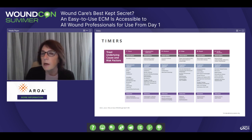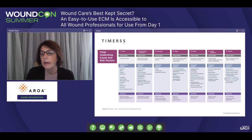And sometimes if you're not a wound provider, but maybe you're doing urgent care, you don't have access to this. And then we look at the social situation. We're spending a lot of time looking at social determinants of health in these wound care patients. I actually took this TIMERS chart and added one more piece, and that is the system. Because if we don't manage the healthcare system that patient is in, then they're not going to get better, because we throw up barriers to prevent those people from healing all the time.